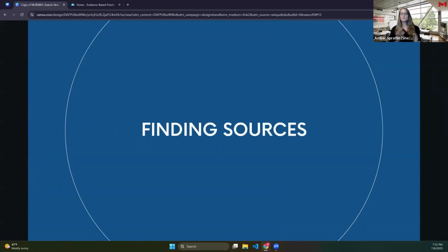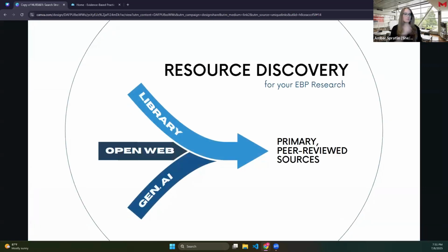Okay, let's jump into finding sources. I really think of this as a three-way path into the goal. The goal is to find those primary peer-reviewed sources. There are a lot of different ways that you can find stuff. There are three pathways that I want to talk about tonight.